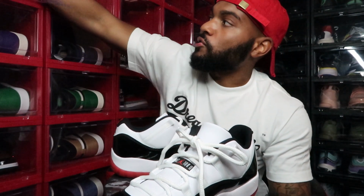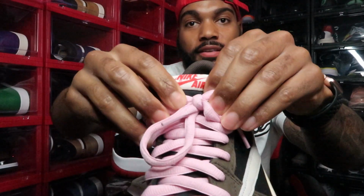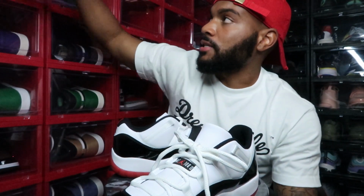I do like more so, which I know this is a collab, how they did the Travis with that actual tag that they put on the Retro 1 High. So I like something like that, that was dope. I'm glad they took away that Jumpman, but I'm not a fan of that Jumpman. But yeah, just looking at this, it looks plain to me.